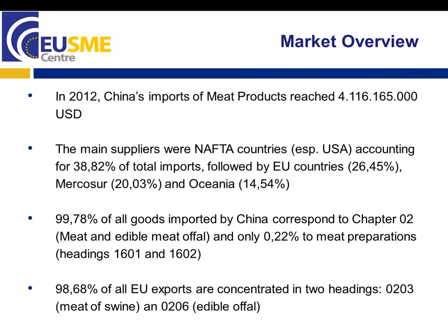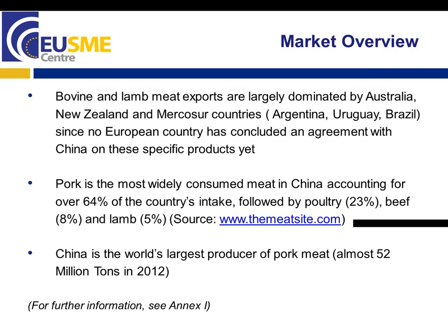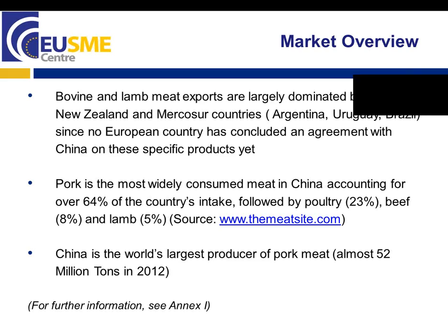So if you see the next slide, the picture shows us that there is competition between Europe and basically the United States for the pork meat sector, while Mercosur and Oceania countries are competing more for lamb and beef. Poultry is basically exported by Brazil.